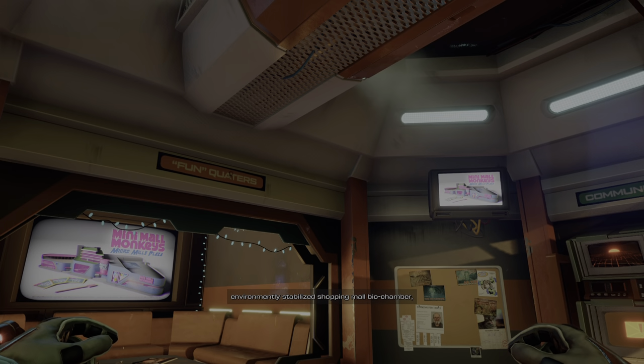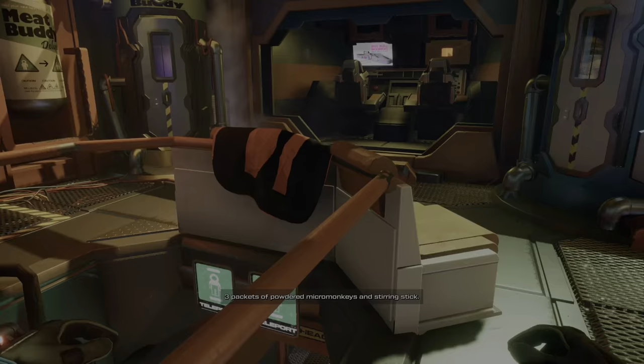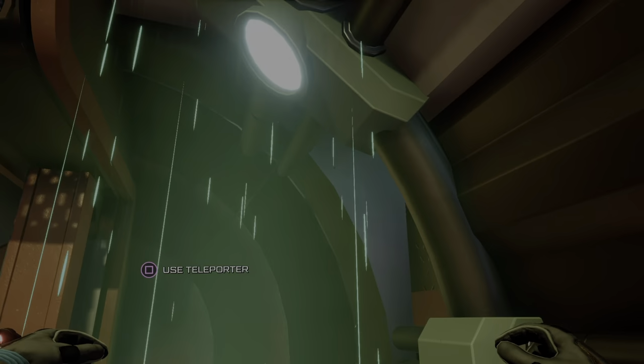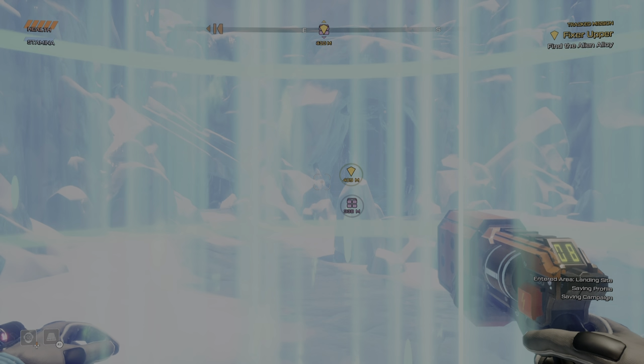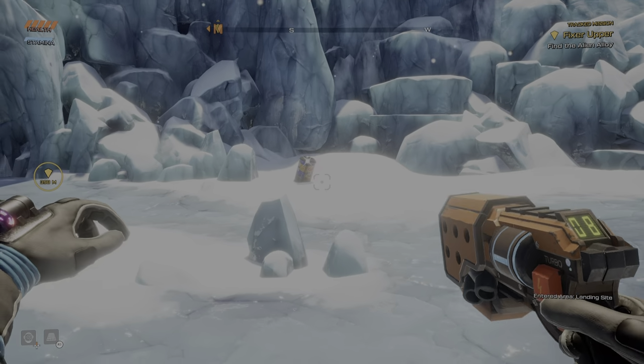With environmentally stabilized shopping mall biochip. Hey, we're going to check out our biomuggles and steering stick from Lil Labs. Ambient temperature, 112 degrees. Biosigns, nominal.